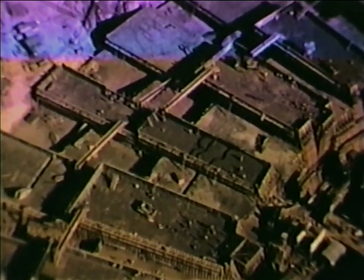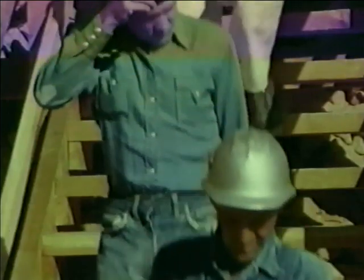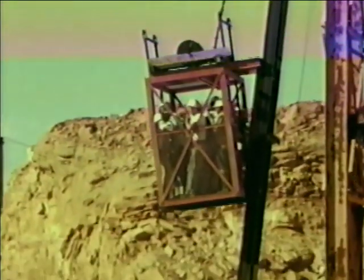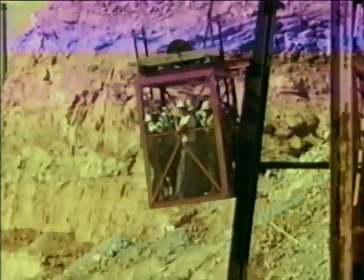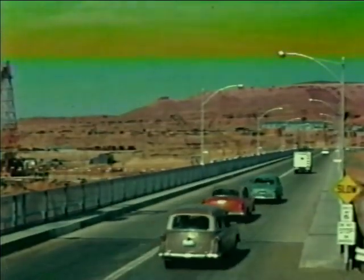Placing of concrete continued bucket by bucket, hour by hour, into the afternoon shadows and all through the night. In late afternoon, workers of the swing shift came on to work into the night. But for many, it was the hour to return to their homes and to their families.